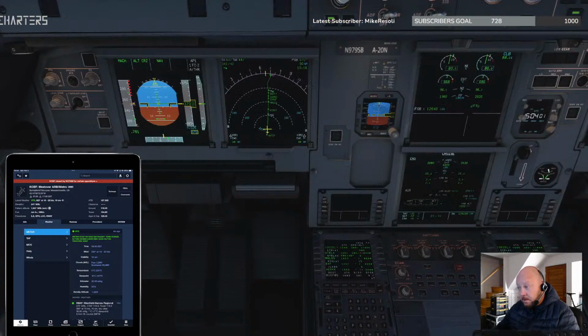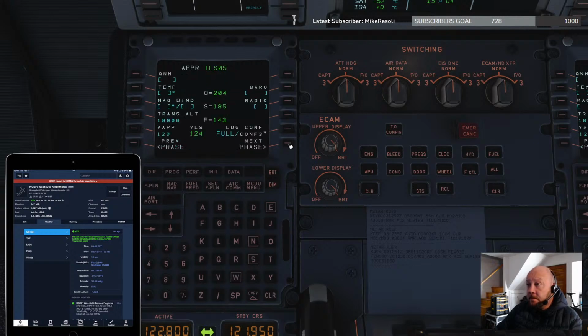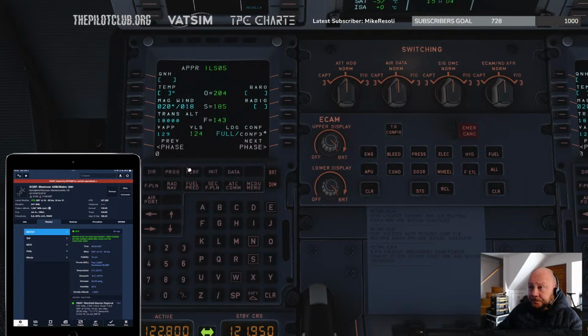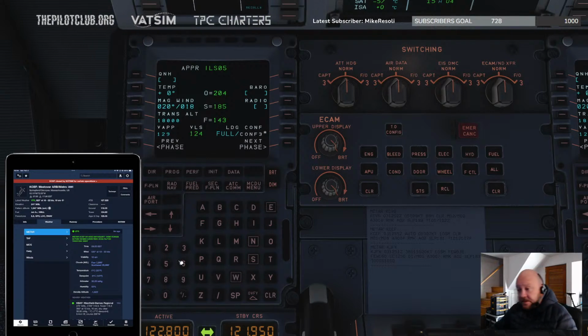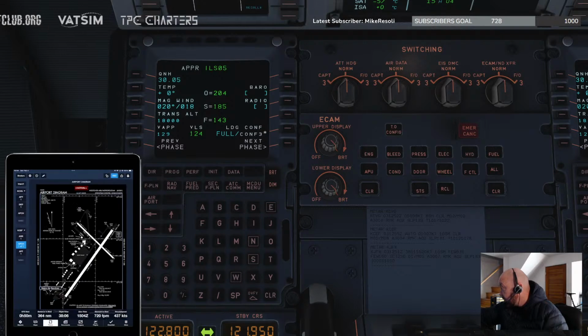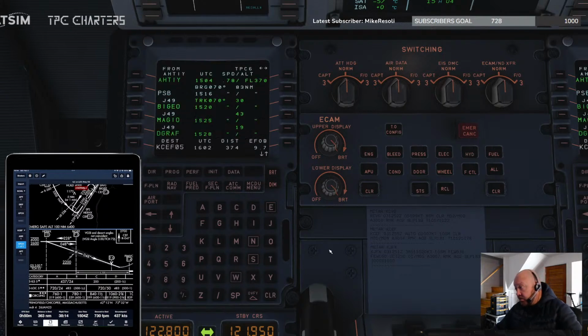Let's go ahead and take a look at our weather. In Springfield, we'll put it in. A little early, it'll change probably, although it's been updated 8 minutes ago. So winds are 20 at 18, gusting to 22. Visibility is 10 miles. We got some few clouds at 2800, scattered 25,000. Temperature is 0. Our QNH is 3005. We'll plug that in, and let's see what our minimums are for ILS 5. 437, 437. We'll put that in. So we just got that ready, and we'll monitor.